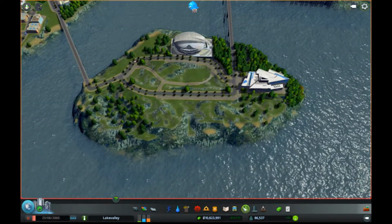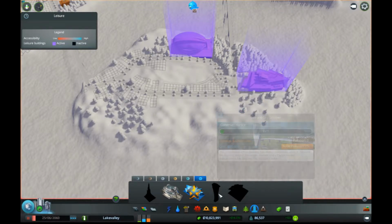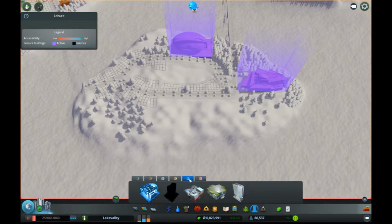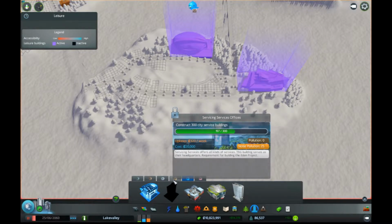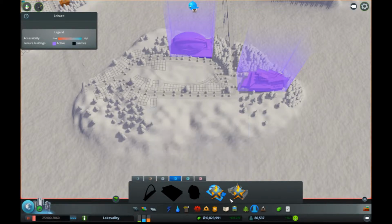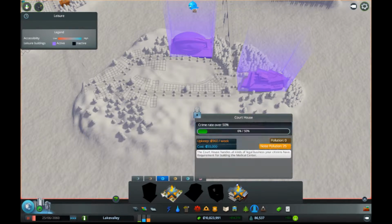And there is another building I think that we haven't unlocked yet that might be kind of cool. That theater is one, and then yeah, maybe it's just the theater, so that'll be our third building. Grand Mall, Courthouse.